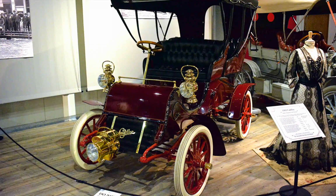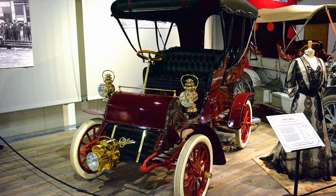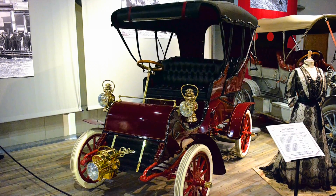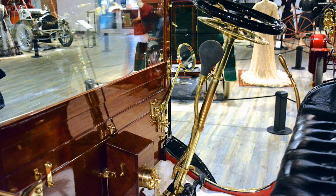Priced at only $850, this 1903 Cadillac Model A one-cylinder runabout was, quote, the automobile that solves the problem. The feature that brought Cadillac fame and prestige was its precision-engineered parts that could be assembled without the hand-fitting that characterized most cars of the early 20th century.